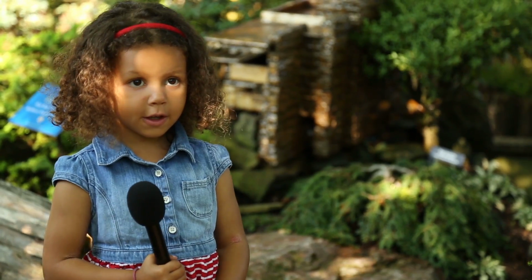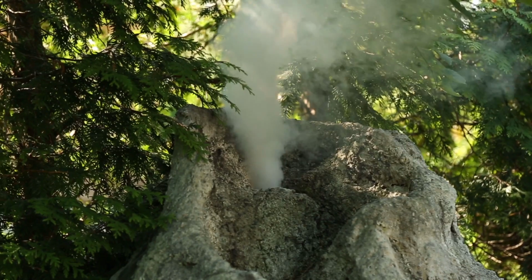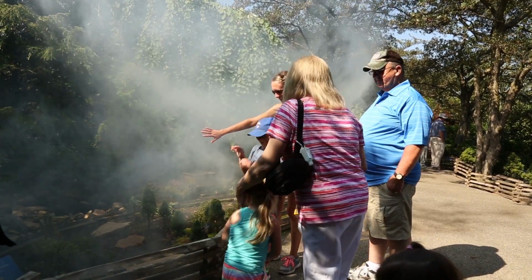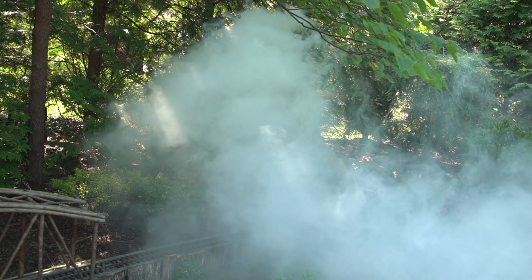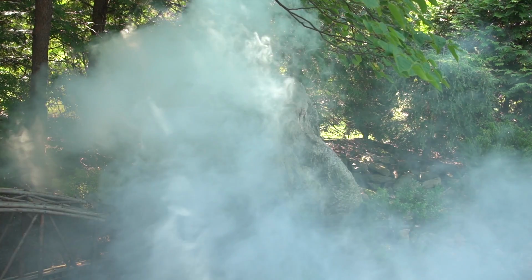How does the volcano work? It has a certain amount of electricity that sends steam out every several minutes, probably about every 25 minutes or so, and creates a recorded noise like a volcano.